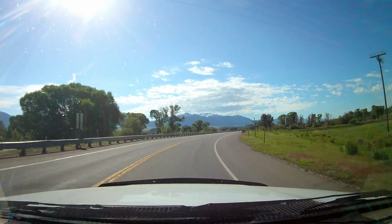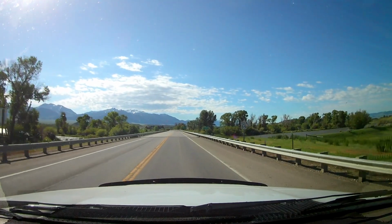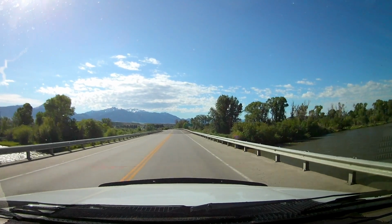So, great little town. A lot of people are retiring here, which is unfortunate because that drives up the prices. But anyway, the Yellowstone River is all but out of its banks.